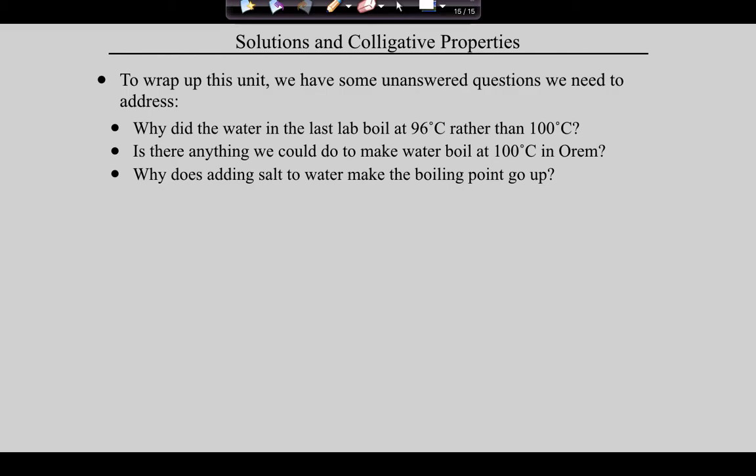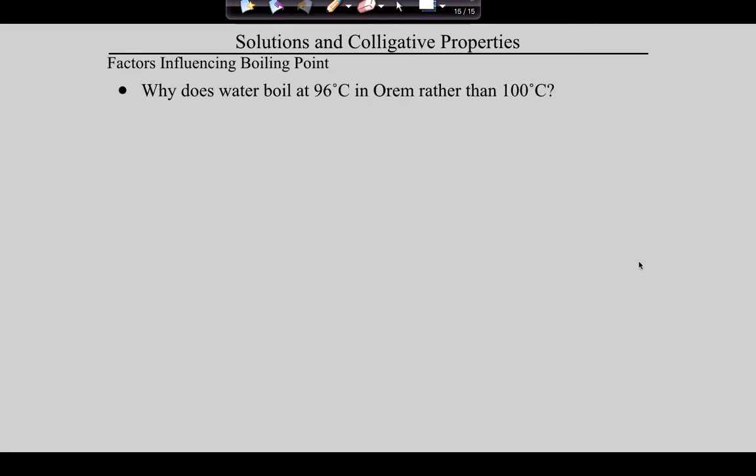All right, so guys, what we're going to do now is we're going to spend the remainder of the day and we're going to answer these questions. But to do so, we need to actually pick at these questions one at a time, and this then is where you want to start taking notes. So guys, question number 1, why does water boil at 96 rather than 100?